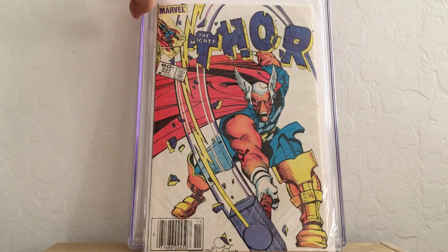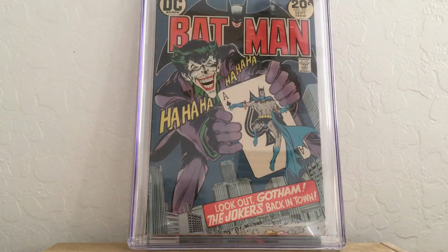Let's move on to number 2. It's very hard for me to keep this book out of the number 1 spot, but I'll explain that in a minute. Does it get any better than this if you're a Batman fan, if you're a Joker fan? Is there a better Bronze Age cover? Is there a better Joker cover? Always debatable. Maybe Hulk 181 for Bronze Age cover, maybe House of Secrets 92 for Bronze Age cover. I'm sure there's some Golden Age Joker covers which are in the running.